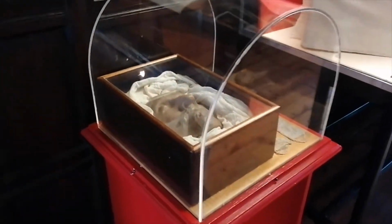Different artefacts. This is a death mask. So we're looking at Oliver Cromwell's death mask. That means we're basically seeing the face of Oliver Cromwell. Wait, Oliver Cromwell was bald? Well, he might have been by that time, I'm not sure.